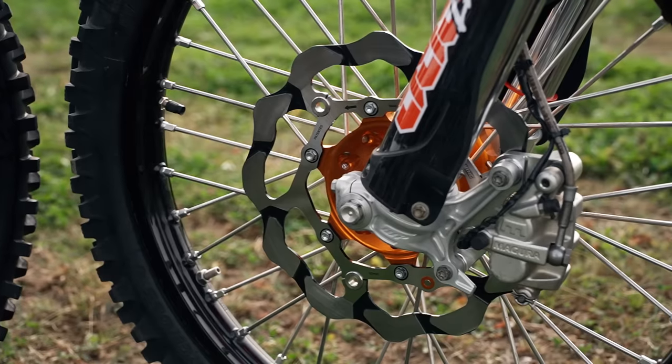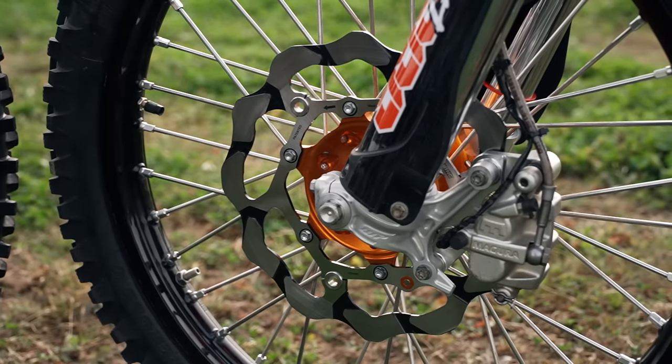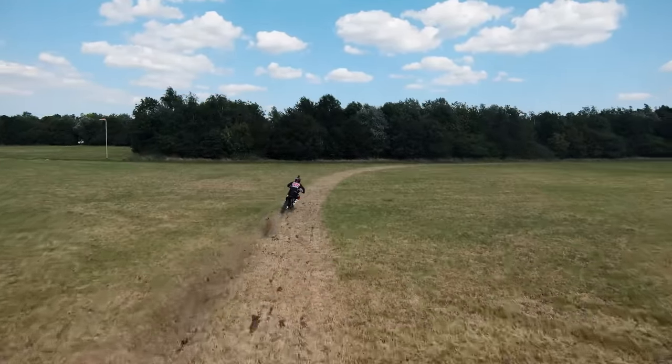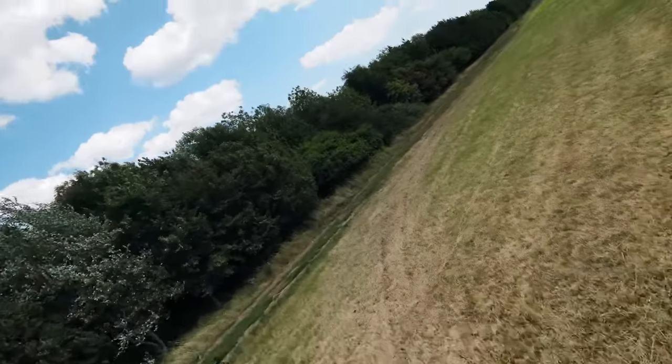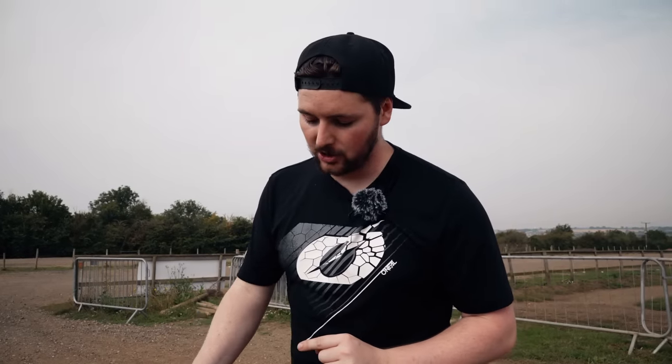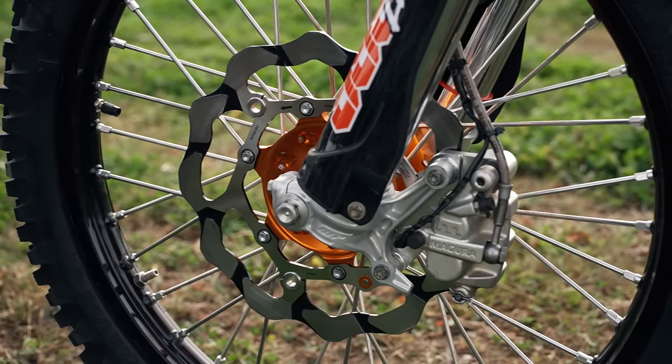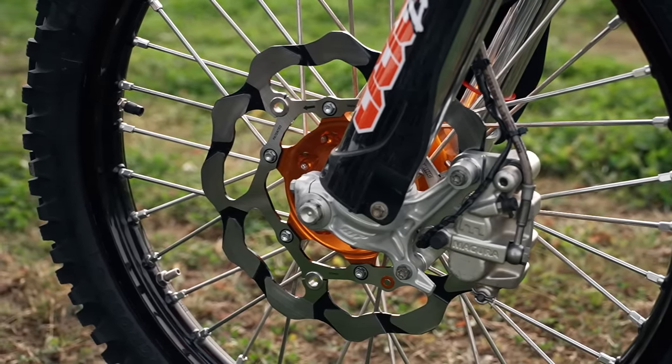And the last thing that we did was down here, we wanted to increase the stopping power a bit. In the Big Boar Olympics video a few weeks back, I nearly overshot a corner, went straight into the bushes. So we wanted to increase stopping power because it's a very fast bike. So our friends at 24MX sent us this oversized front disc. So that's on there now. We're going to be able to stop on a dime.